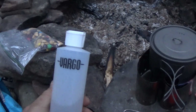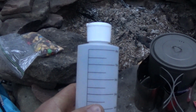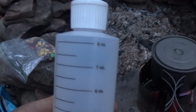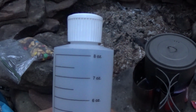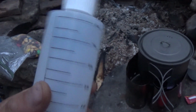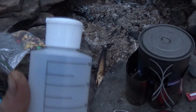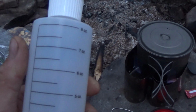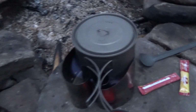And here for my alcohol, I got a Vargo alcohol bottle, and it's got your measurements on the side for how much alcohol you're using. Typically it's like 1 ounce for 2 cups of water, so you could kind of figure out from there. I'm still trying to figure it out, but I've been doing pretty good. I'm getting all that figured out, how much fuel you need versus how much water you need to boil. But yeah, I'm liking this kit.